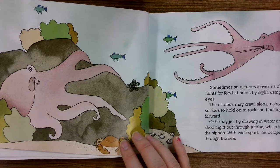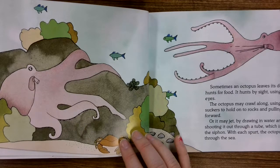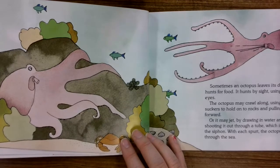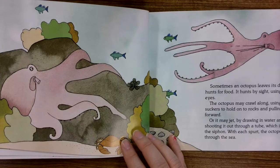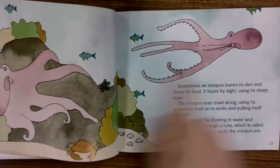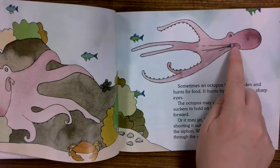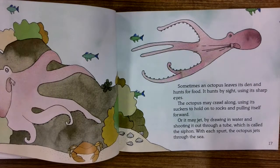Sometimes an octopus leaves its den and hunts for food. It hunts by sight using its sharp eyes. When we say sharp eyes, that means they have really good eyesight. The octopus may crawl along using its suckers to hold onto rocks and pulling itself forward. Or it may jet by drawing in water and shooting it out through a tube, which is called the siphon. So here's the siphon right here. And this is them jetting using that siphon. With each spurt, the octopus jets through the sea.